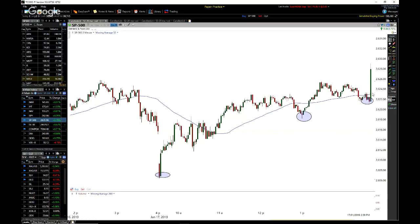So you can see all these small little bars. Look at all these, especially here. Look at all those small little bars going for the pullback, and then we had this strong breakout bar. Now, I want you to realize this one thing here.